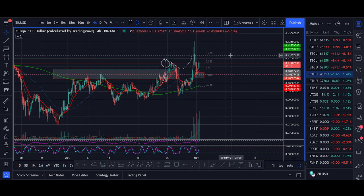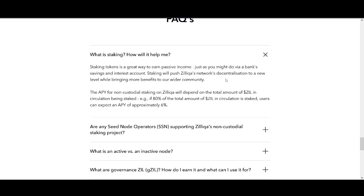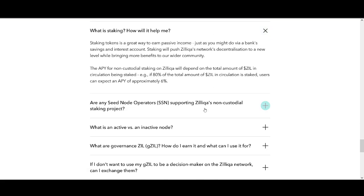I'll mainly stake a few other tokens: PancakeSwap, AXS, and Luna. But there are other tokens too, and I've looked at staking other tokens. If Zilliqa starts breaking now, I'll buy some, hodl, and then potentially stake it if it goes into an uptrend. That will be my strategy, but I'll come back to that at the end.